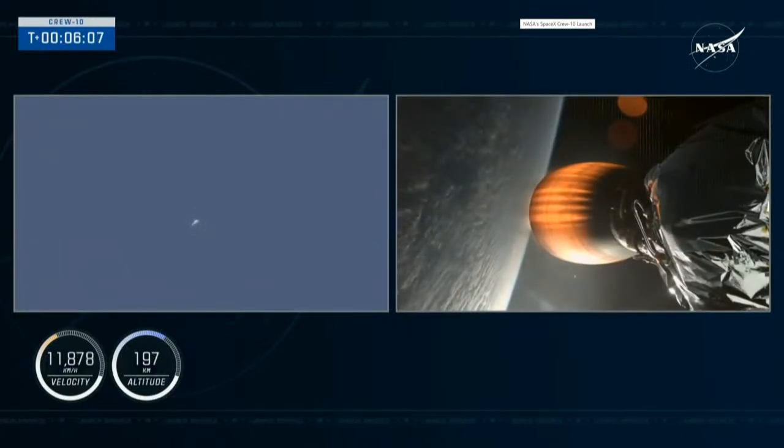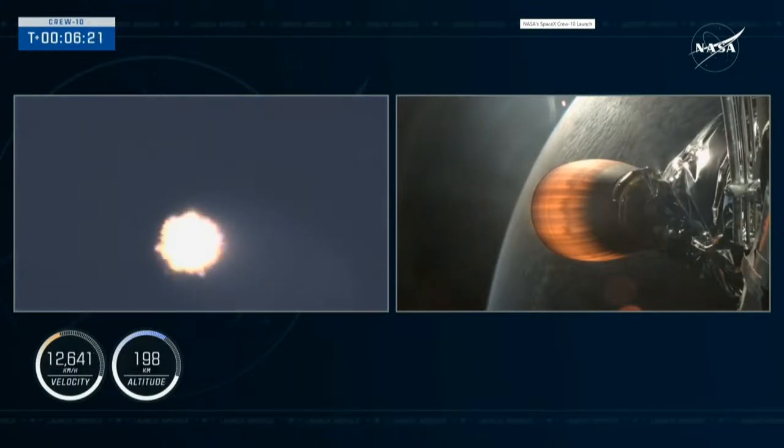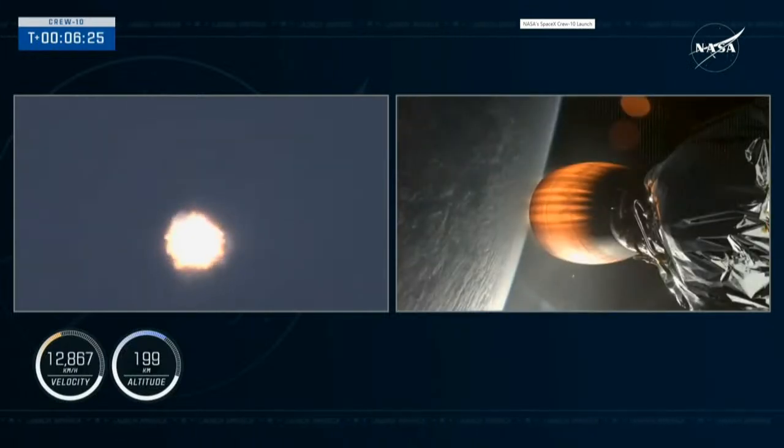That entry burn is coming up here in just under 20 seconds. We'll reignite 3 of those 9 Merlin 1D engines to help slow the vehicle down as it makes its way back into the Earth's atmosphere. We're now just over 6 minutes into today's flight as Dragon and the second stage continue traveling at over 12,000 miles per hour, making their way into orbit and on the way to the International Space Station.